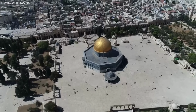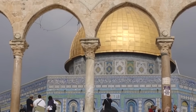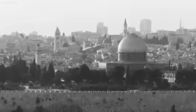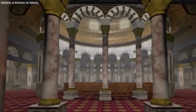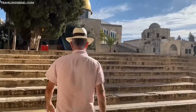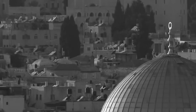One particular passage, now called Warren's Gate, led directly to a magnificent staircase that once provided access to the ancient temple itself. This was a monumental construction with massive stone steps, each one carefully carved and positioned. Standing in this tunnel today, visitors can literally walk the same path that ancient pilgrims and priests used to approach the temple over 2 millennia ago.